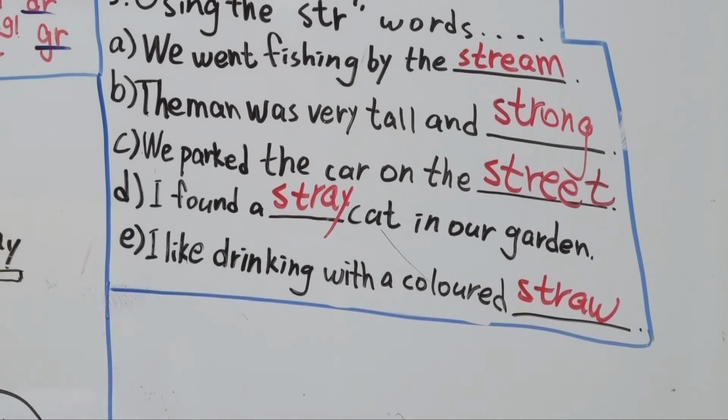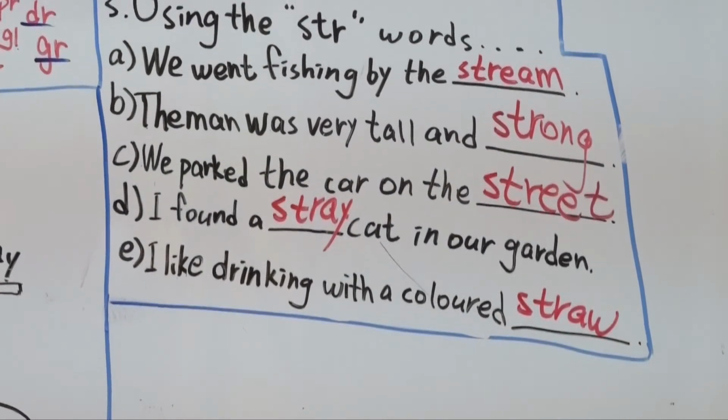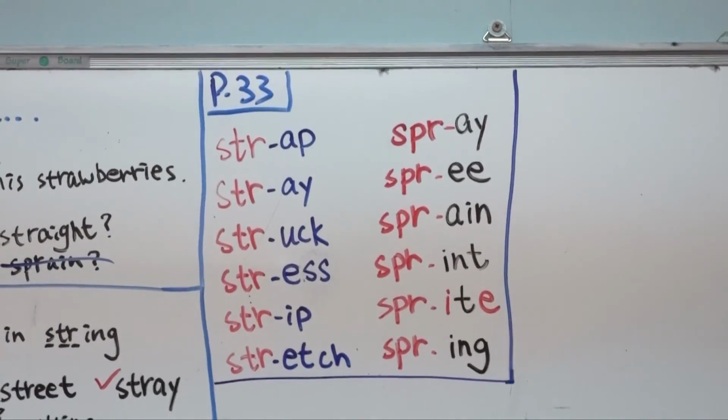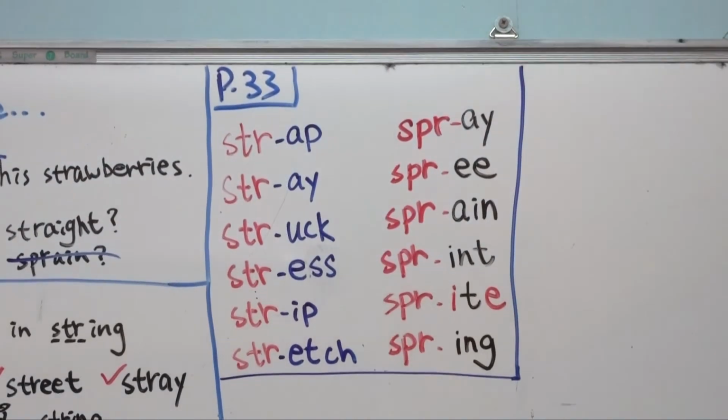All right. I'll give you 10 seconds to have a look at your answer. 10, 9, 8, 7, 6, 5, 4, 3, 2, 1. Okay. So we are done with our classwork. Wow, today we are done with our classwork. So there's no homework. And we are going to do some blending. Okay, let's do some blending.